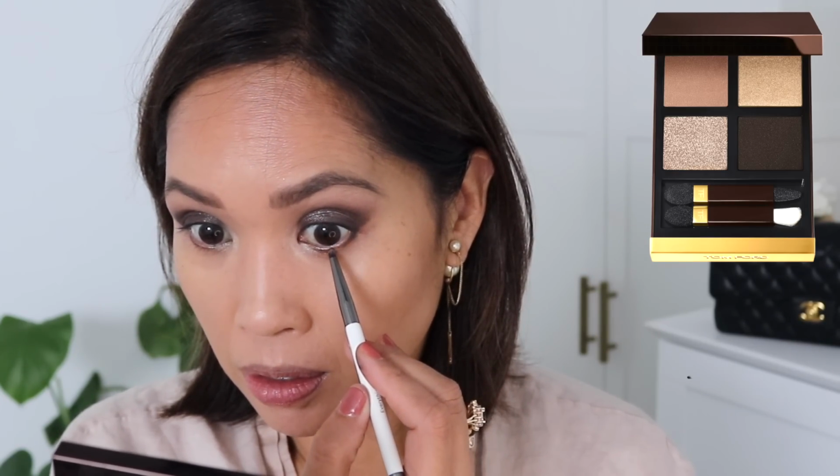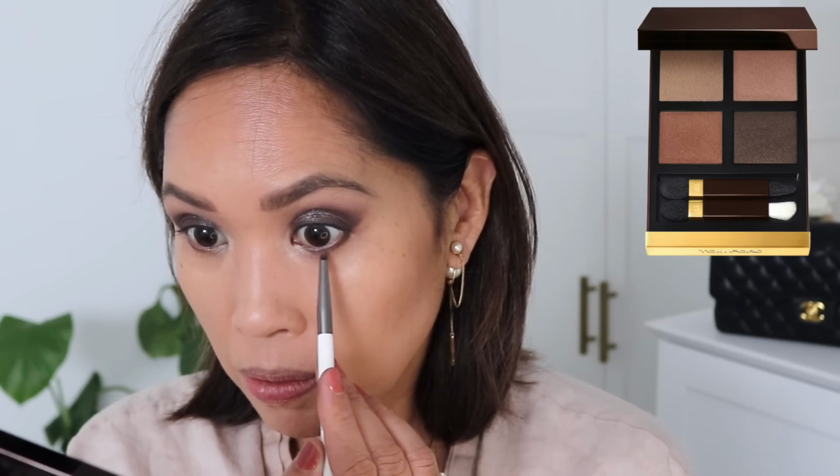I'm gonna take this deepest shade, go all the way underneath. Not all the way, I'm just gonna go underneath about 1/4 of the way. And then let's take a little bit of this matte taupe shade from Smoky Quartz. Go underneath as well. Okay, I'm gonna add mascara and then see what I need to do, if anything, to the waterline. Okay, I have an idea for the waterline, but I'm gonna wait till my mascara dries.